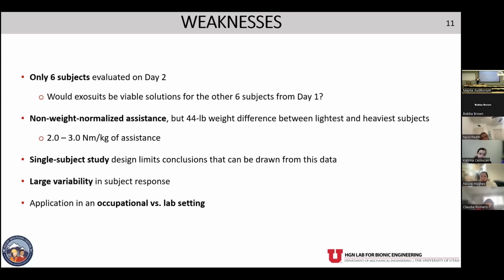So that range makes it really hard to interpret some of the results of single subject data, just in terms of was this the person who's receiving a ton of assistance or the person who's receiving the lightest amount of assistance. And subject 4, who happened to be the subject who had no muscle change in their reductions, they were the one who received the least amount of assistance. So there's some discrepancy. If everyone received the same amount of assistance, we'd have a much better idea of what this exosuit might actually be useful for during some of these tasks.